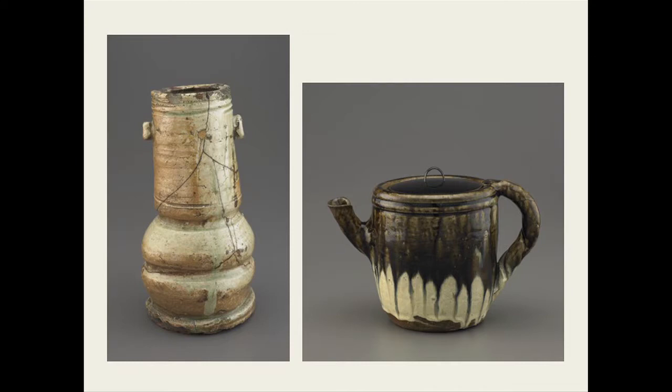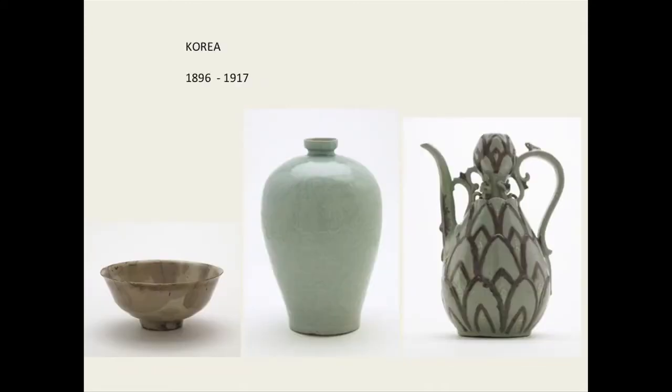Now, the second phase of Freer's collecting began to turn to Korea. His Korean collecting started in the 1890s with his acquisitions of tea bowls coming out of Japanese collections. In 1907, he made a very important large purchase of Koryo period celadon, representing the production of an earlier phase of Korean ceramics. And from that point onward until the end of his collecting career, he was focused on earlier Korean ceramics, particularly celadon.